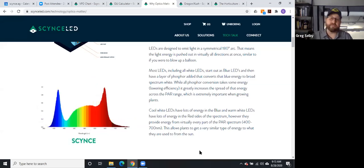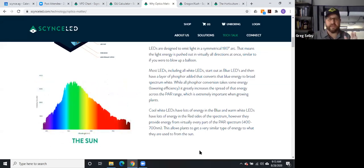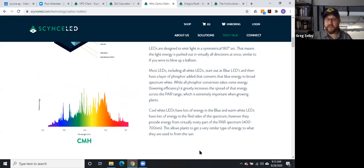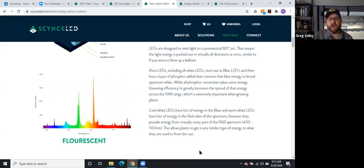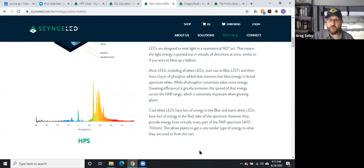But when I came to SCYNCE, they already had this technology where everything was waterproof. And the lenses not only kept that nice spread, you also had the opportunity to cover those. We were actually doing some tests yesterday with some lights on sulfur burns. It's pretty standard in the industry to do sulfur burns, wettable sulfur.